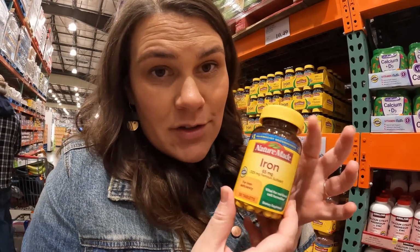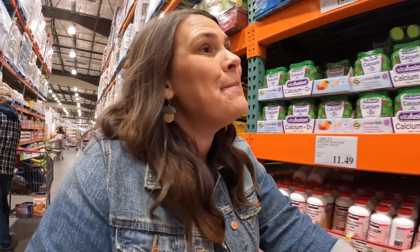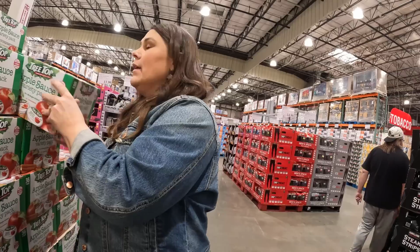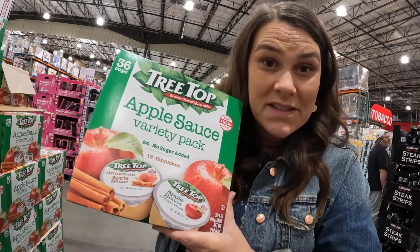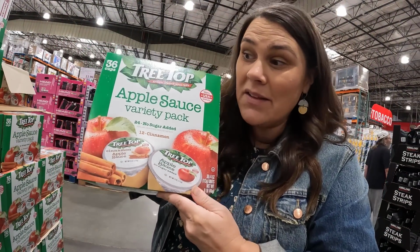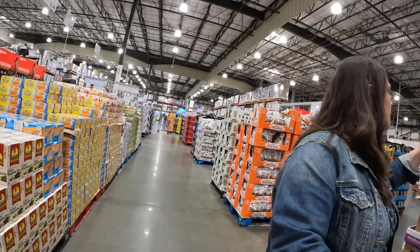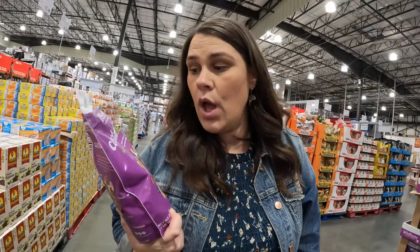Okay, my high-risk doctor said I need to start stocking up on iron, so I'm gonna grab these. $10.49. $15.59, $8.99. The boys, these are on sale. The boys are gonna think these are great for their lunches. $10.49 for some coastal berry trail mix.